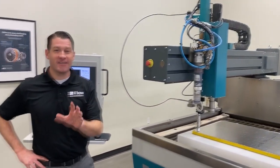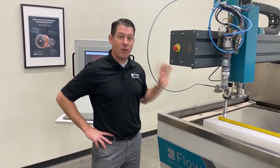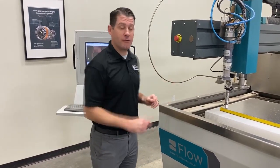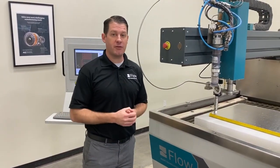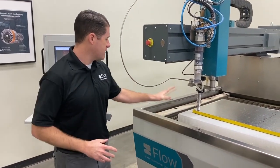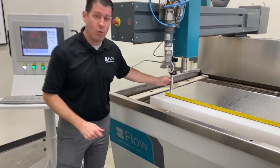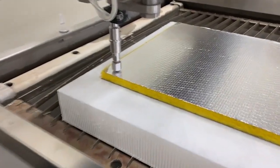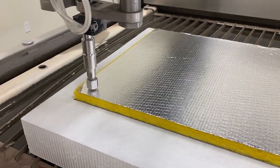So what we have here today is our Mach 100. This is the 4x4 foot version of it, called a 1313. This machine platform is available in multiple different table sizes, going all the way up to a 6x12 foot area. We've got it set up currently today here for you with our water only cutting. So this would be that application for very soft materials, like we're going to cut today of the foam application.